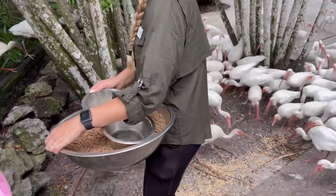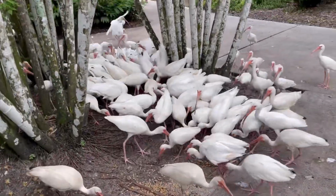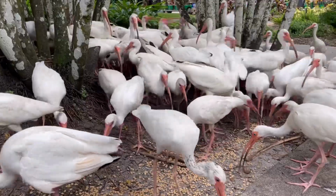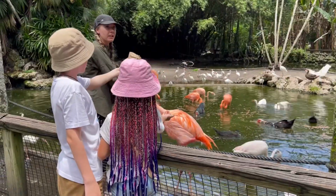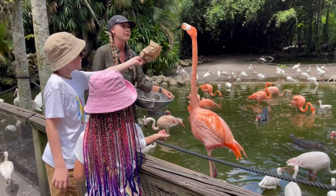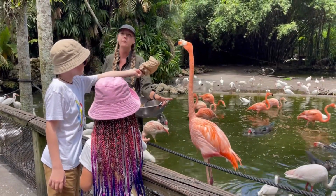Whoa! I feed everybody. Excuse me? Oh my God! He's my 5-year-old flamingo. He does bite. He's very sweet though. He's an American Caribbean flamingo.